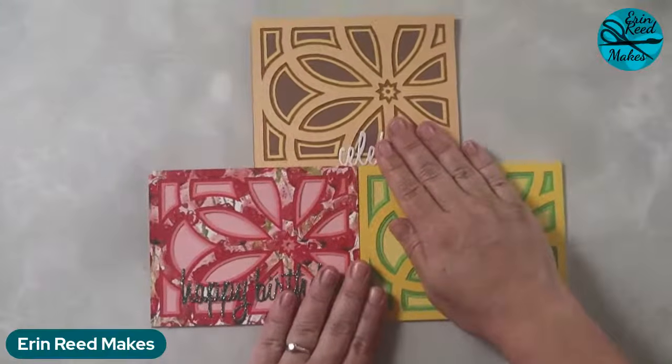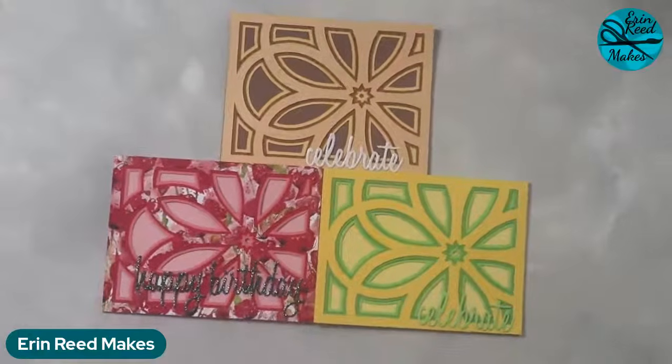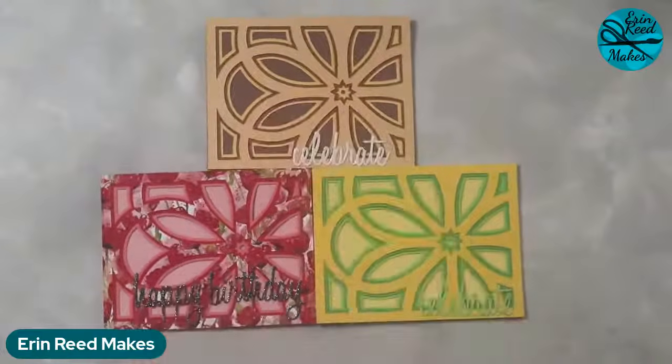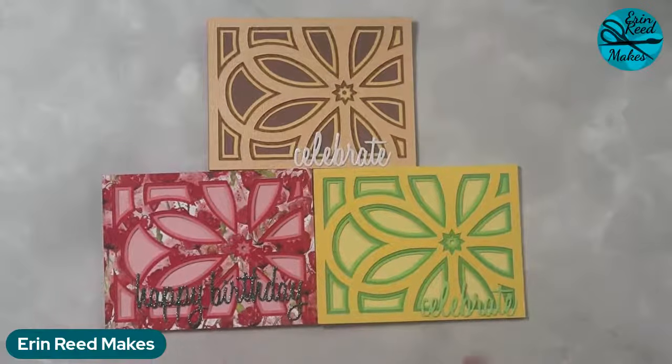I'm a little bit off. There we go. Now I'm centered. She made all of these identical. I'm going to fix my camera so I don't have to keep moving that around. There, now I'm centered to myself. Much better.